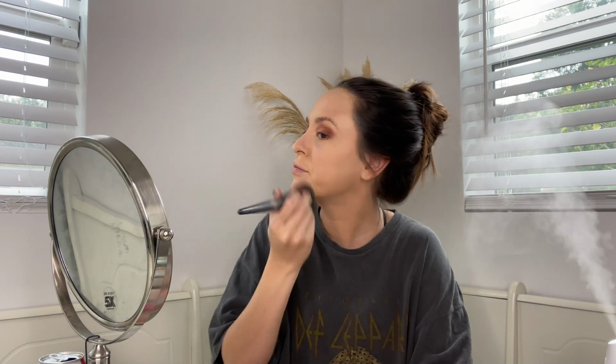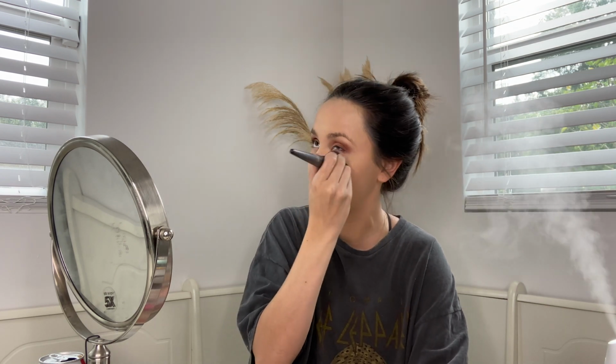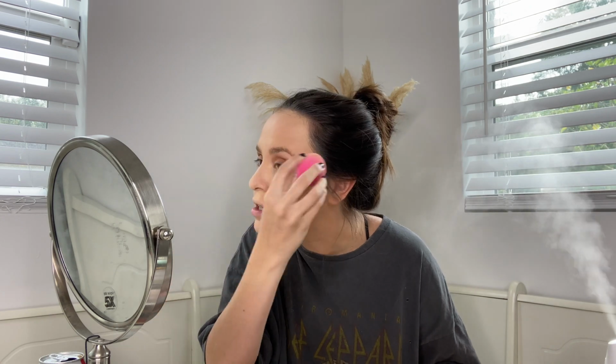As I'm putting the powder on, I'm losing some of the foundation. I'll show you guys. I'm losing some right here, but I'm gonna go back over and try and patch. Okay. It looks really good is the thing.